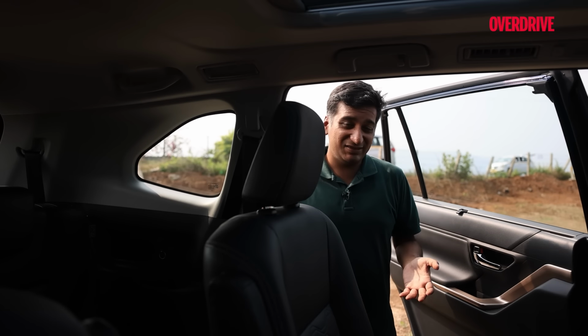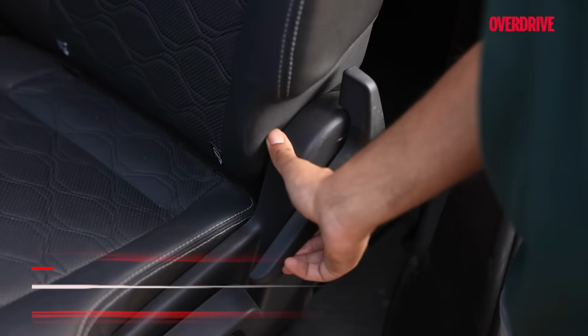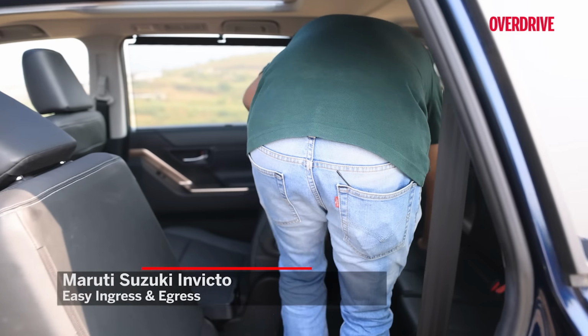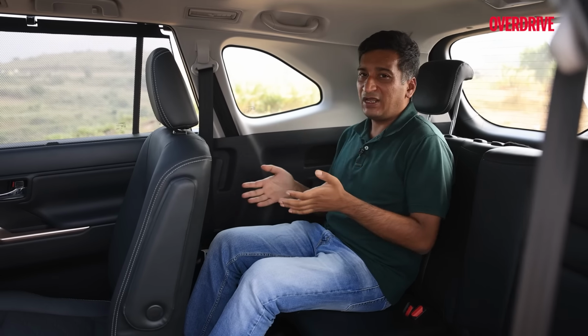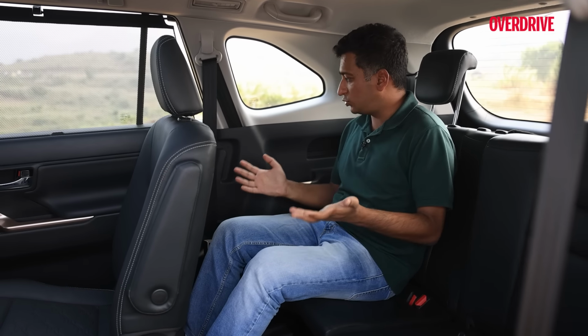Now you don't get the fancy powered adjustment for the second row in the Invicto, but that actually makes life easier for the third row passengers, because all you need to do is pull this one lever and the seat tilts and slides forward, and then it's pretty easy for you to just step in and fit yourself into the back seat of the Invicto. Compared to how it is in the Innova, you do feel a bit more hemmed in, again because of this darker color scheme. But otherwise, all the positives that we've said so far of the Innova in our earlier reviews hold true here.